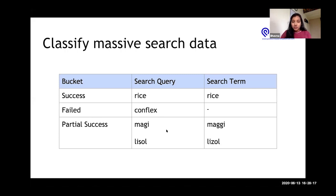Now we'll come to the third category where let's say I type for Maggie. Now the system could correct it to the correct spelling of Maggie. And similarly, Lysol. So this is a wrong spelling, but the system could correct it to the right spelling of Lysol. So this is what we will classify as partial success, where we did show results. The system could correct whatever the user typed, it could correct it to some relevant spelling. So that is what we will call partial success.